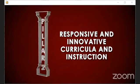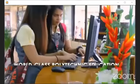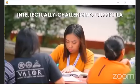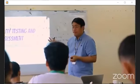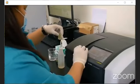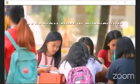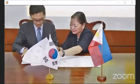Pillar 2, responsive and innovative curricula and instruction. We aim to provide world-class polytechnic education that responds to national and global needs by developing intellectually challenging curricula and design academic programs that are based on industry demands to provide the learners with adequate and relevant competencies and skills and prepare them for successful and rewarding careers. In a rapidly changing world, we recognize the paradigm shift in curriculum to outcome-based education with lifelong learning approach. Pillar 2 also sits on the framework of internationalization of Philippine higher education through transnational education by promoting academic mobility among faculty and students and global dimension into the curricula and teaching process.